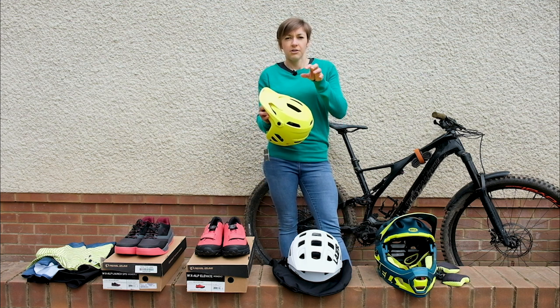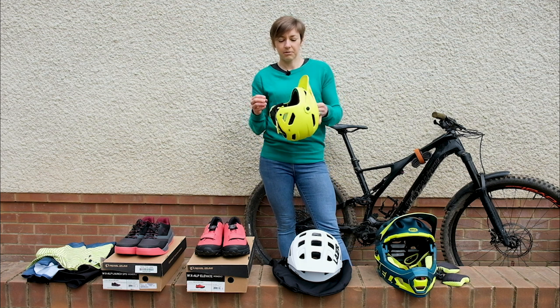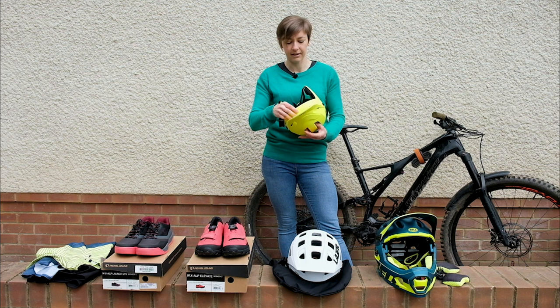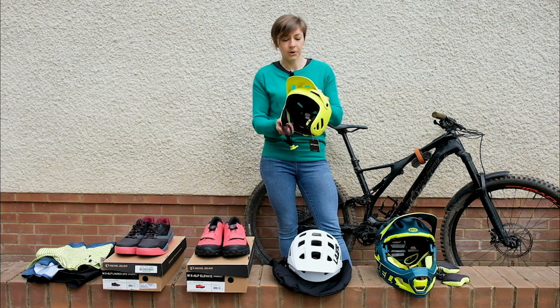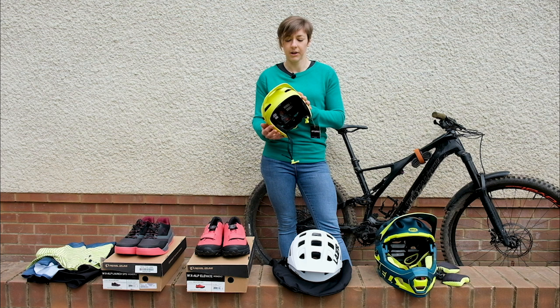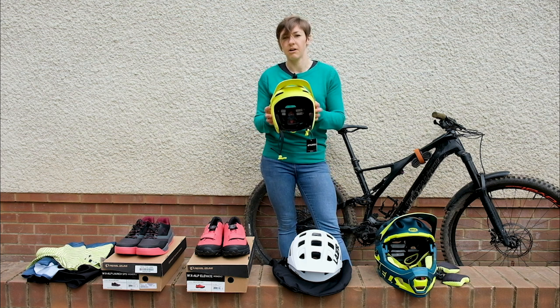So the Bell Super Air R, which also has this, is actually surprisingly light for the fact that you've got 2 completely separate layers inside this helmet. And that's 2 separate EPS layers as well. So that's pretty cool. And I thought what I'd do is, seeing as I have a Switchblade here as well, put this side to side with this Switchblade with the chin bar off, so you can see what the differences are.